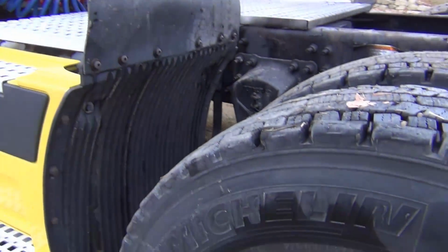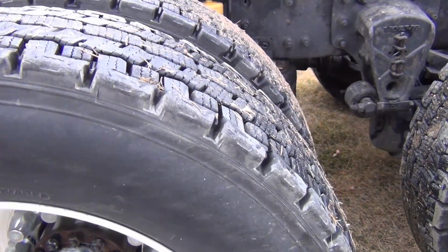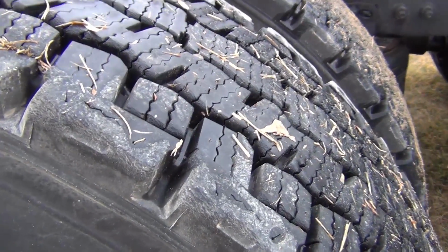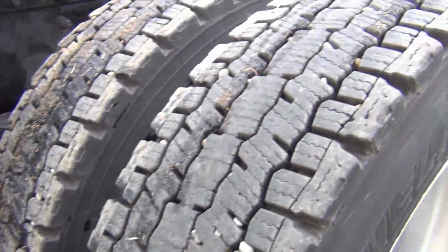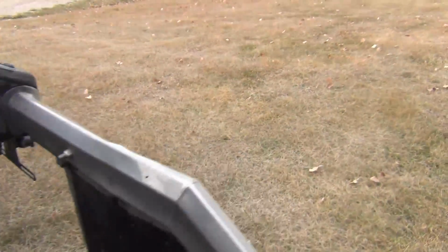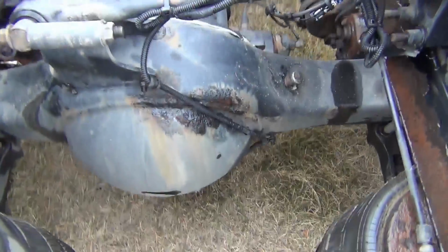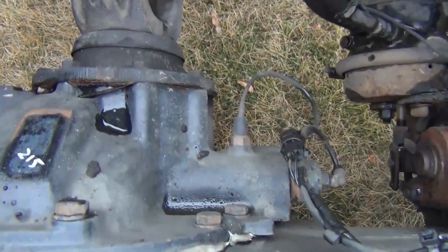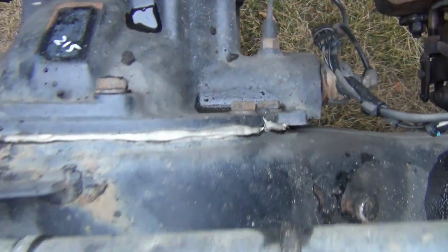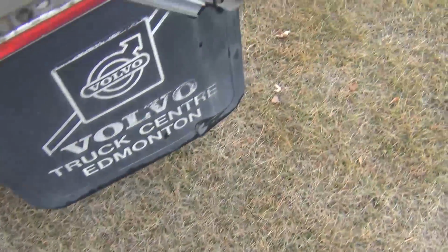These are not recaps. These are low profile Michelin tires. And the tread life, we're probably looking at 80 to 90% tread remaining on those tires. I'm also happy to show that this truck has a rear axle locker. So that right there gives us effectively a posi-track rear end.